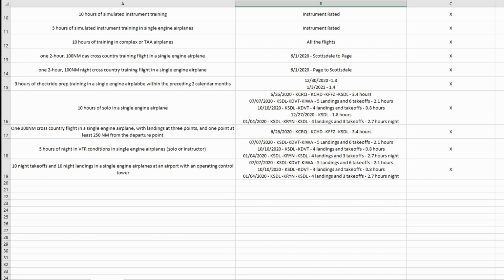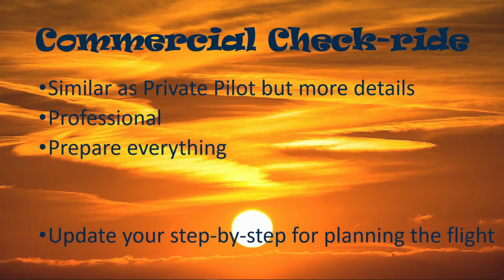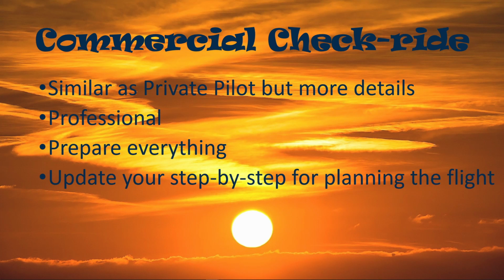Another example is the spreadsheet I show you to help me calculate landing and takeoff minimum. Now, don't limit yourself to the example I'm giving you. Think about what you can prepare in advance, which will help you during your check ride. Now, if you remember, we created a process to create a flight plan for the instrument check ride. Remember to update it. Let's take a look at an example and step you may want to add to show your DPE that this flight is a business flight and not a recreational flight.